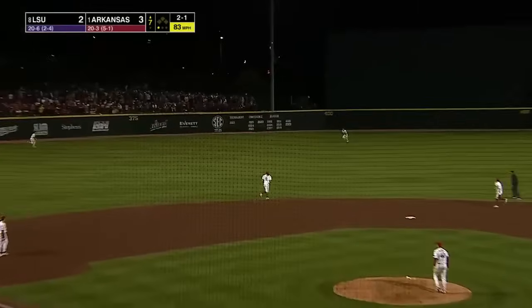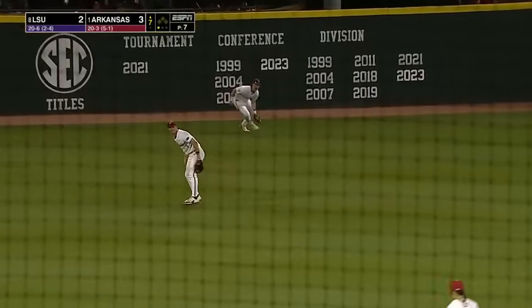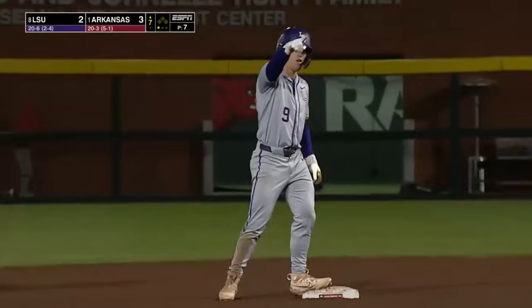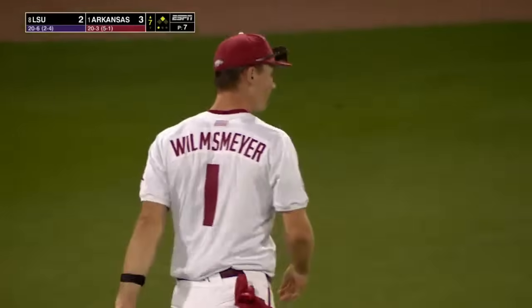2-0. And sends a breaking ball into center field. Wilmsmeyer dives. It comes up empty again. Behind him, it's picked up. And it's a one-out double for Mac Bingham, his second hit of the game.